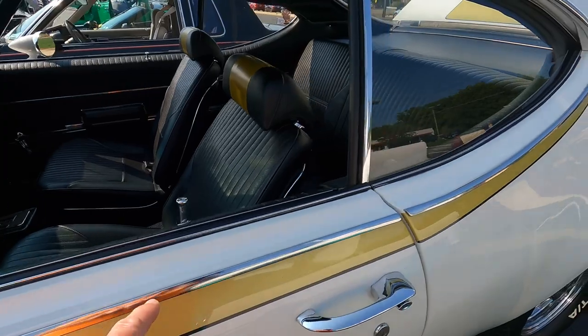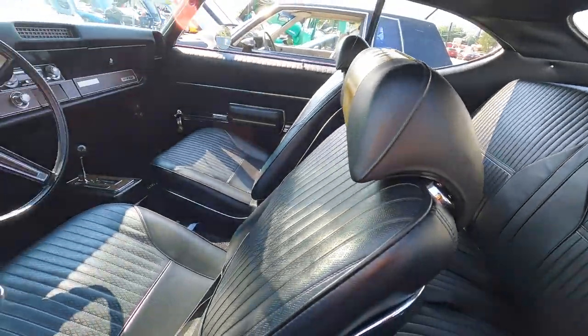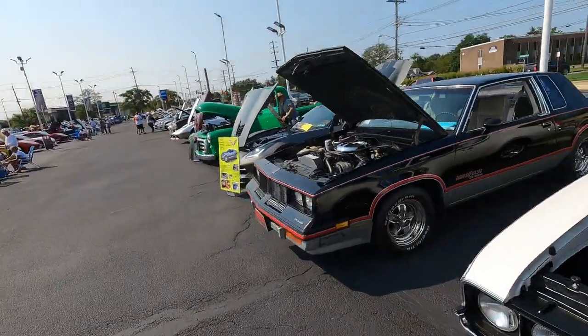You know, look at the gold striping on it all the way up, across the rear deck lid, across the roof, and then on the headrest too. Really, really cool. So let me know in the comments, guys, what do you think? What's your favorite car here today? Does something take you back?